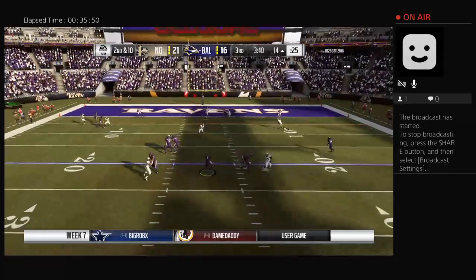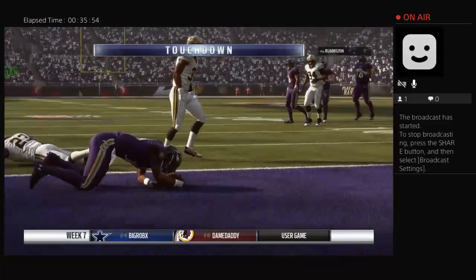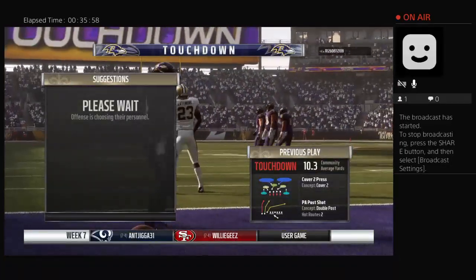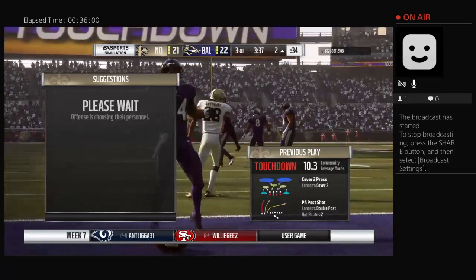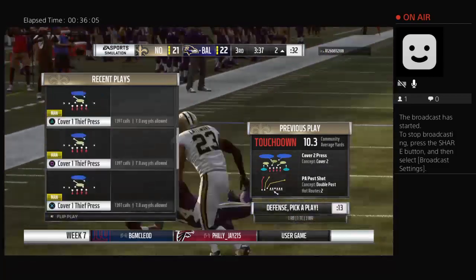And now Jackson will look to throw it. And he'll take it into the end zone for a Ravens touchdown. Alex Collins, his first touchdown on the year. And the Ravens are in for 6.